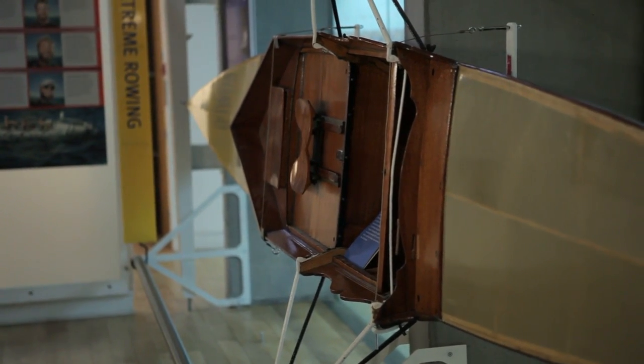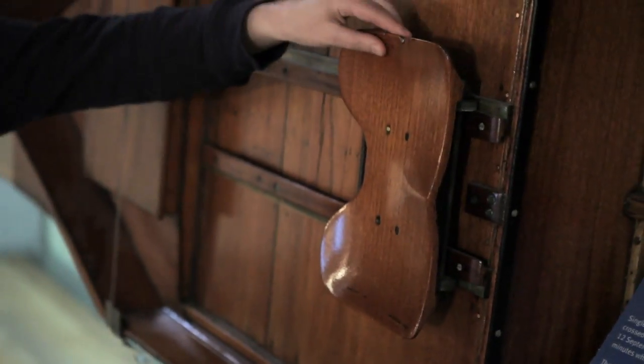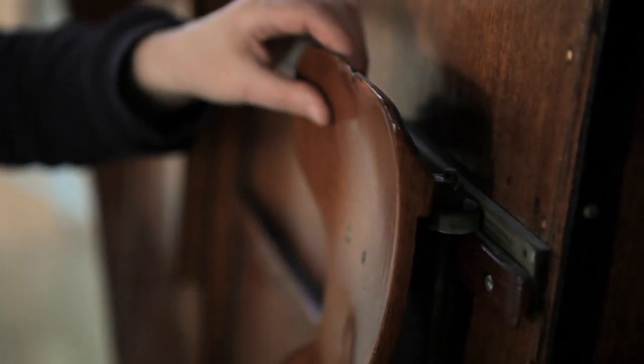This is one of the very first ocean rowing boats, and this one was used to row across the English Channel. Quite different to our boat, and you can see here that this is where they used to sit when they rowed. I think our seats are going to be a bit more comfortable.